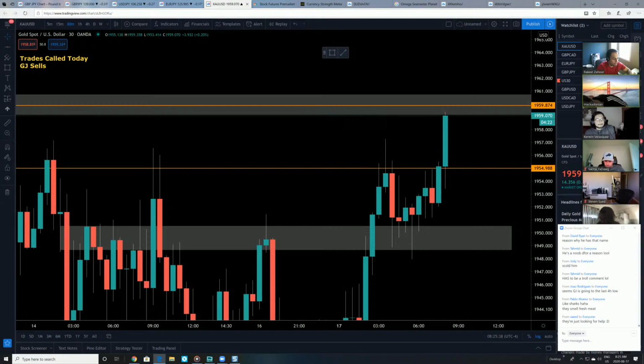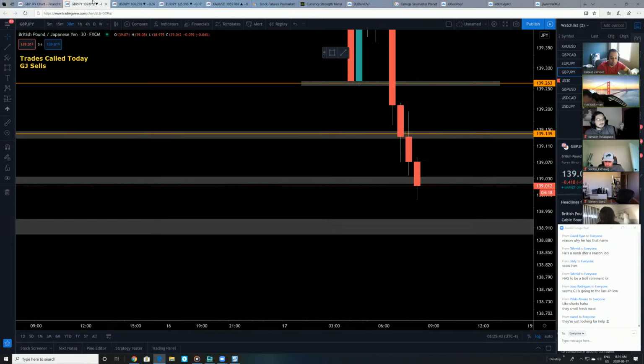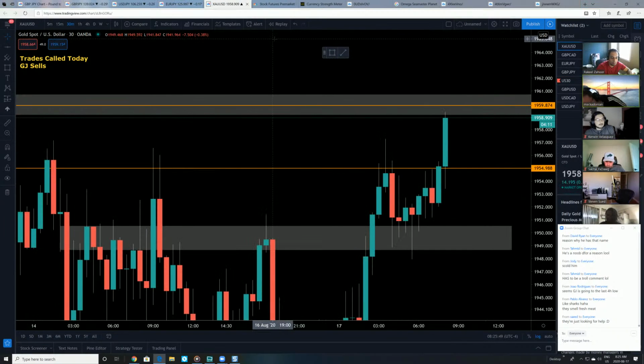Which 3 pairs do you like to trade? I like to trade 2 pairs. GJ and sometimes gold. Like if I'm going to take 10 trades in GJ, maybe 2 are going to be on gold. Maybe. That's a big maybe.